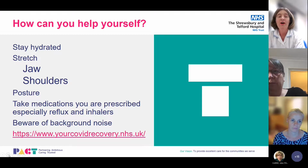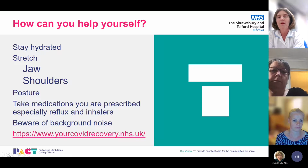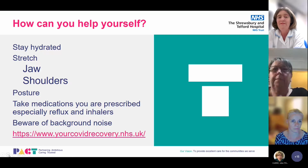Think about your posture. Are you working from home? Are you stuck in a posture for a long period of time? We need to get up and we need to move. We're designed to not be in one place in a fixed position. My other tip would be to take your medications. There's times and places for changing them, but do so with the support of your multidisciplinary team. So particularly reflux and inhalers.